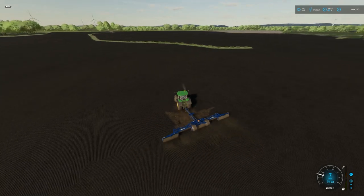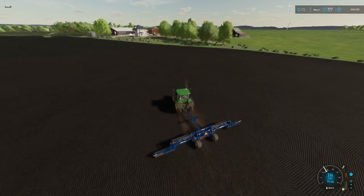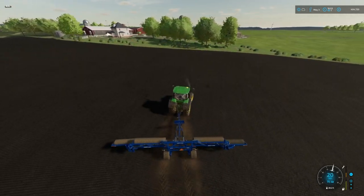And now, as promised, all the rolling is done. All of this field, at least what we can do right now, is done. And now we can go inside for the night.